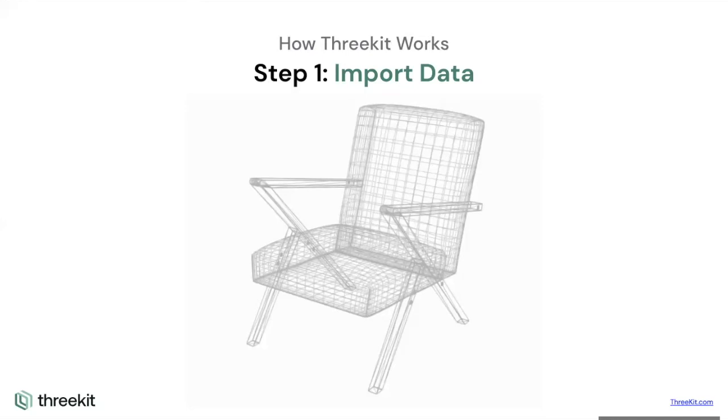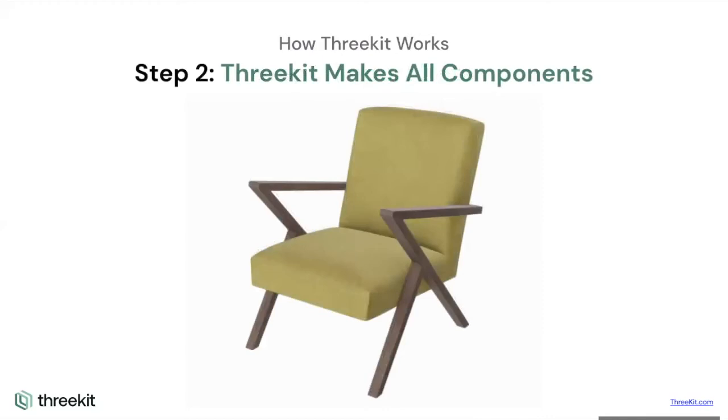So the second step, once we have our 3D models, we need to start componentizing them, optimizing them, getting them ready for the web. In the case of this chair, this is when we're going to start to make the different materials. So we'll have this fabric material, we'll have leather, we'll make our different wood finishes if there are different colors of the wood. We'll get all those bits and pieces made. And once they're in Threekit, we are ready for step 3.